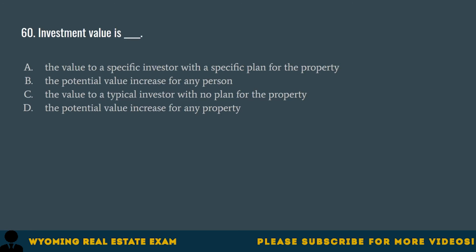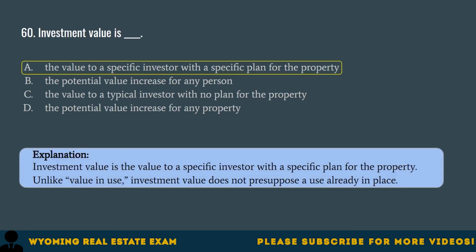Question 60. Investment value is A. The value to a specific investor with a specific plan for the property. B. The potential value increase for any person. C. The value to a typical investor with no plan for the property. D. The potential value increase for any property. The correct answer is A. The value to a specific investor with a specific plan for the property. Investment value is the value to a specific investor with a specific plan for the property. Unlike value in use, investment value does not presuppose a use already in place.